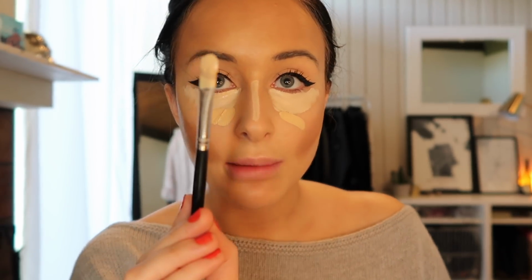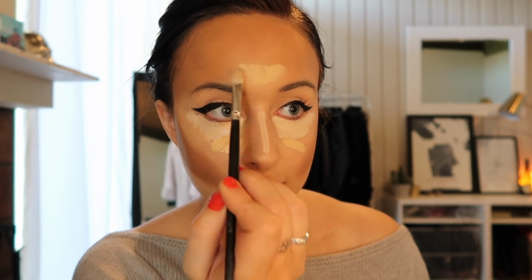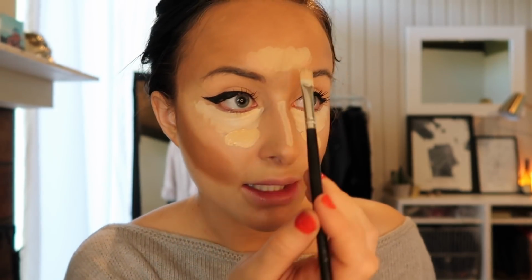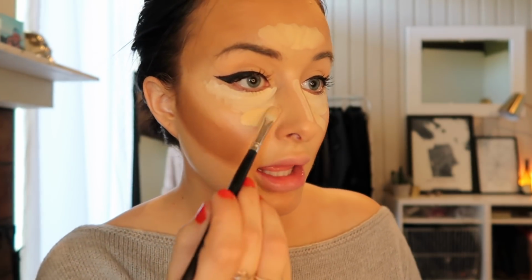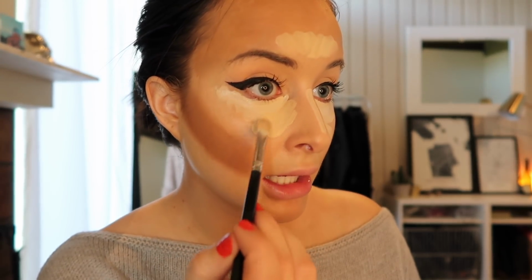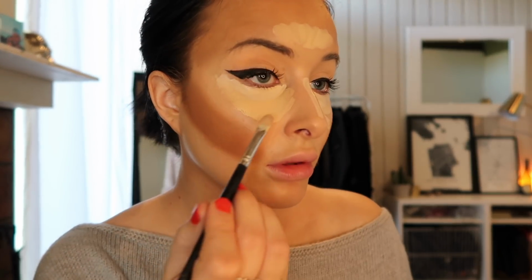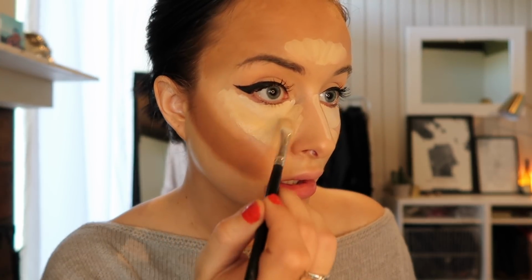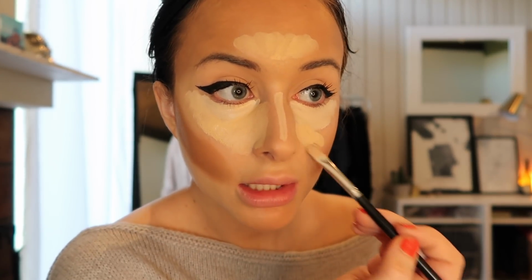Okay, so I put way too much on this little side, so I put a little bit on my brush, and I'm just going to disperse that product on my face. So I put a little bit on my forehead, and then, like I said, I blend the two concealers in together, and I create that triangle downward. On the nose already.